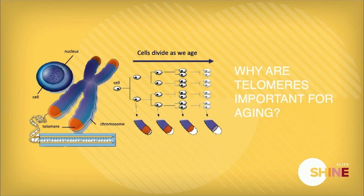The average cell will divide between 50 to 70 times before it dies. Each time a cell divides, the ends of DNA, called telomeres, become shorter. You can think of telomeres like the end cap of a shoelace. Over time, telomeres become too short to protect the chromosomal DNA. When that happens, a cell can no longer divide and it becomes senescent, which is defined as the state of being old. Telomeres essentially act as a timekeeper of the cells, and as such, telomeres can be thought of as a biomarker of aging.